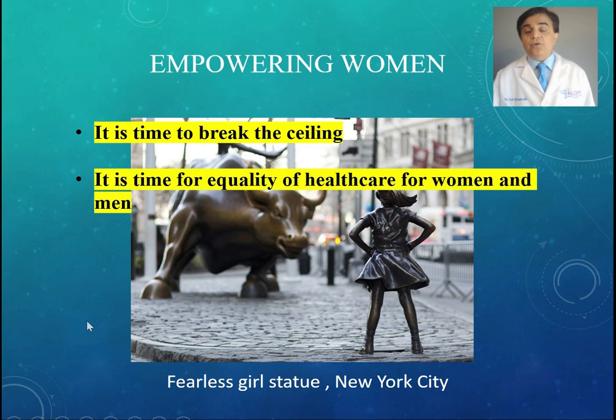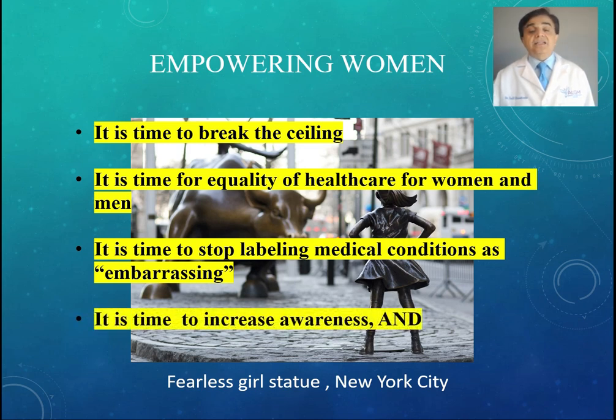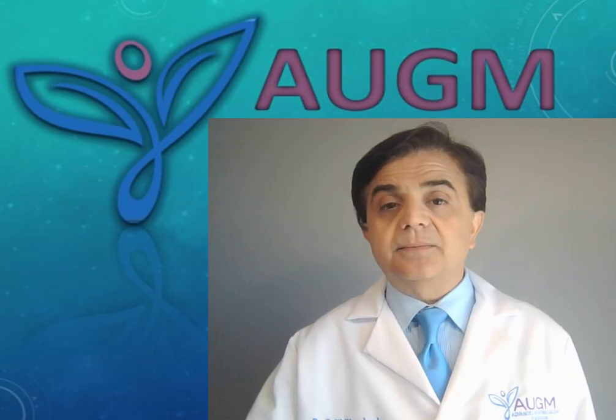It is time for equality of healthcare for women and men. It is time to stop labeling medical conditions as embarrassing. It's time to increase awareness of these conditions. And finally, it is absolutely time to stop wearing pads and suffering in silence.